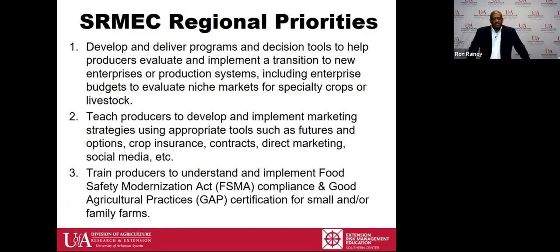Third area is the food safety arena, looking for projects that train producers to understand and implement the Food Safety Modernization Act, as well as compliance and good ag practice certification with a focus on our small and/or family farms, as that regulatory policy, along with that industry standard, is becoming increasingly important to the success of our farming operations.